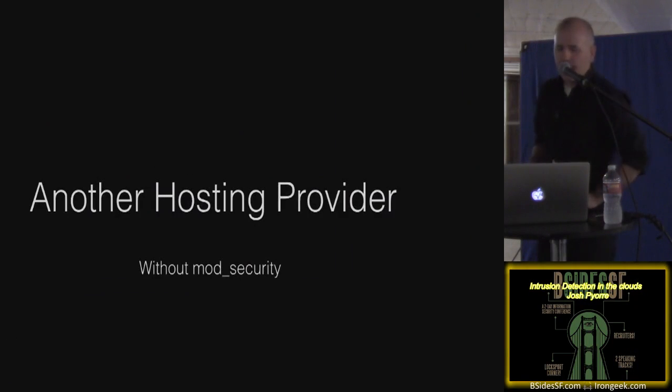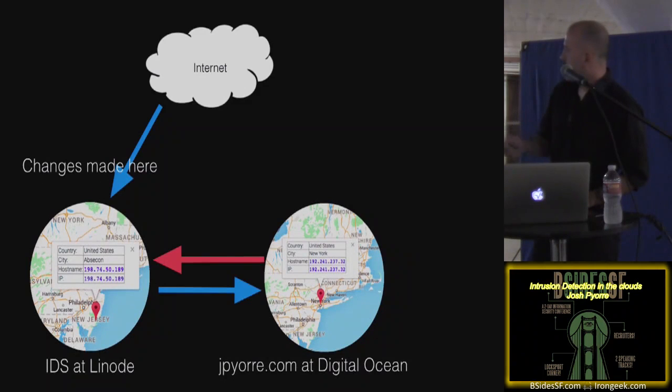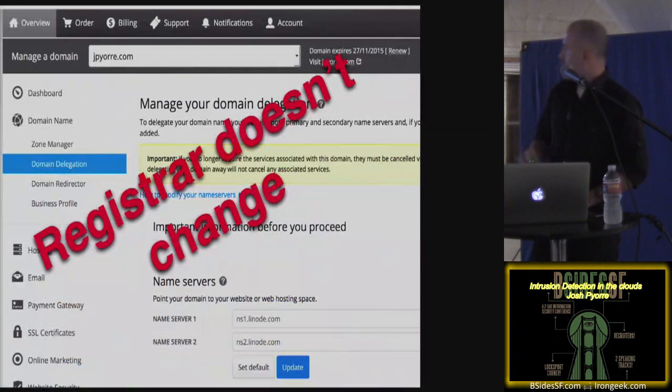Okay, so now we're going to do another hosting provider that does not use mod security. I bought a host on DigitalOcean, $5 a month. I have a Linux host with root access. I've secured it as best as I can. I didn't do mod security. This is how it's going to look. It's the same as before. The changes are made at the IDS, not at the registrar, and it will automatically point to this new server. As I just pointed out, it won't be changing.